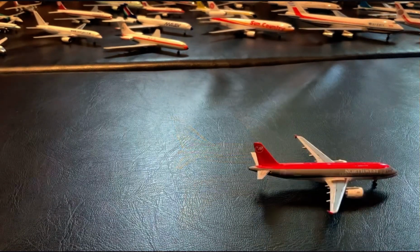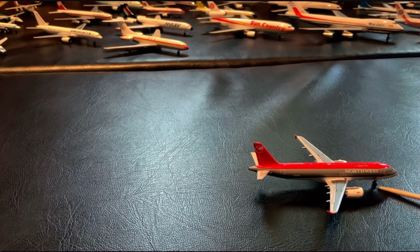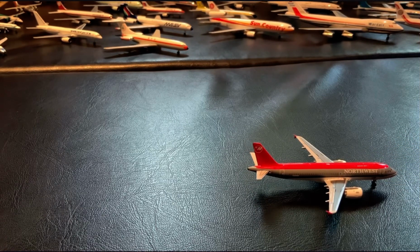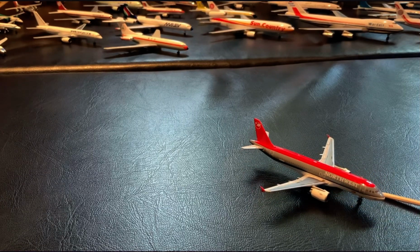Next, we have the Northwest A320. Now, I did want to get a Northwest Airlines aircraft, which is why I got this one. It's a Gemini jet, so, of course, the engines are on the larger side, to say the least. It does look like a Northwest Airlines A320neo, which didn't exist. But, yeah, it's a pretty nice model. Northwest Airlines did their merger with Delta, I believe in 2010, and yeah, pretty good model.